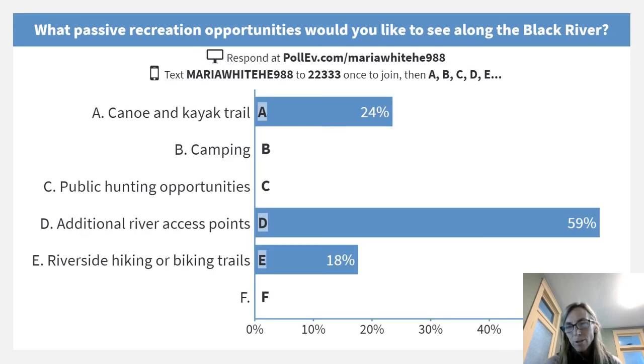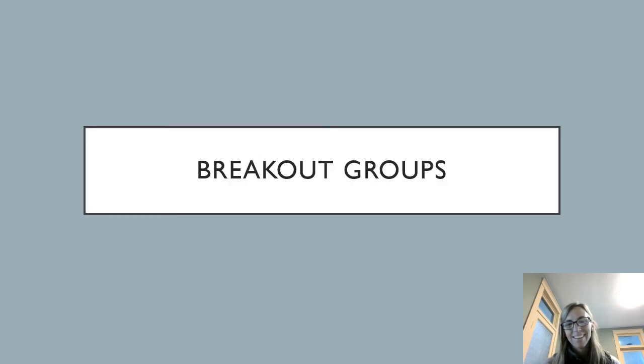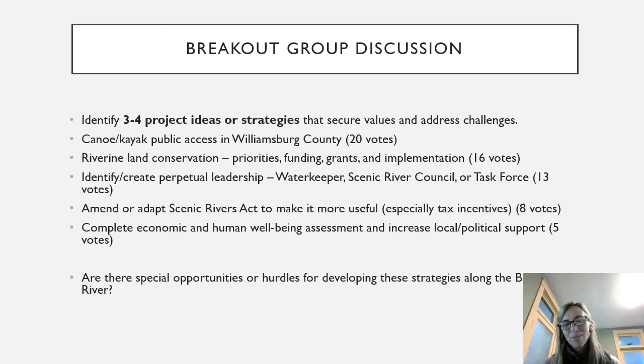And what recreational opportunities did people want to see here? They wanted to see additional river access points, canoe kayak trails, riverside hiking and biking opportunities. So this group went on to think about what next step priorities might be within the landscape, and these are some of the ideas that came out of that.